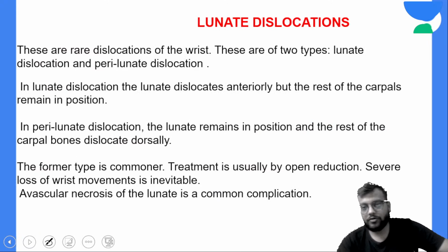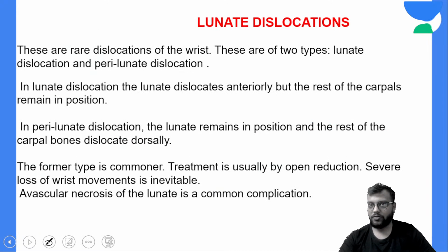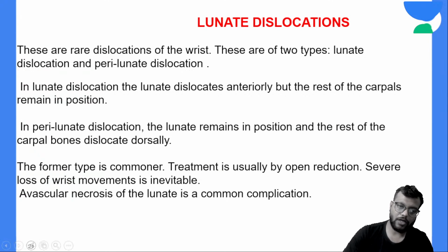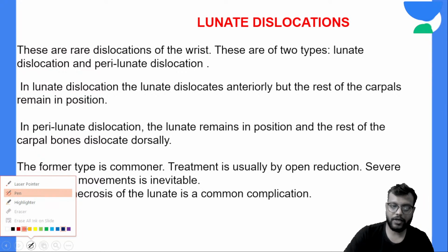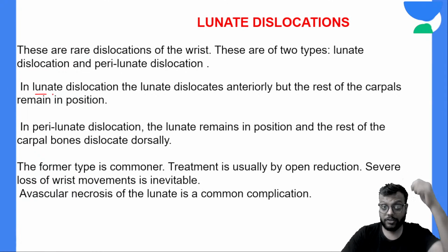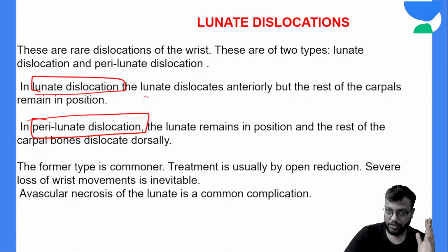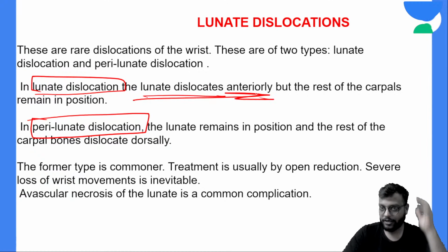Now we'll come to the lunate dislocations. Okay, so among dislocations of the wrist, lunate dislocations are most common. There are two types of dislocations. First is lunate dislocation, second is perilunate dislocation. So in lunate dislocation, only the lunate will be dislocated, rest all carpal bones will be in the normal anatomical position, and most commonly in the anterior direction.